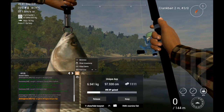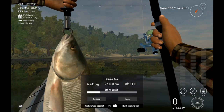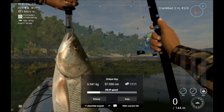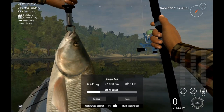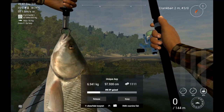Finally I got this little bastard. I've been looking for this one yesterday and today, and I finally got it with a crank. Cool.